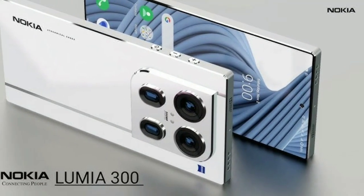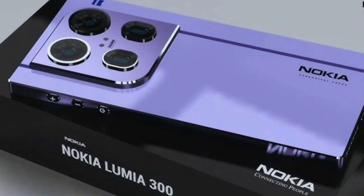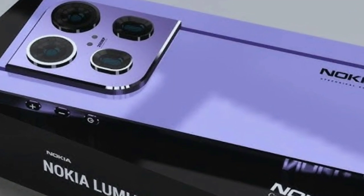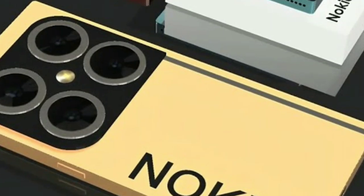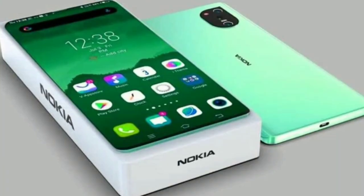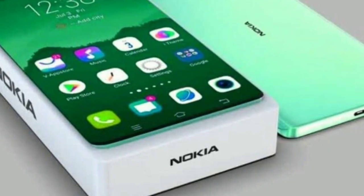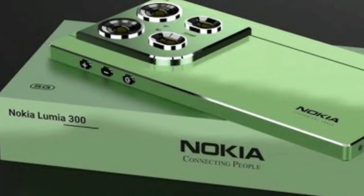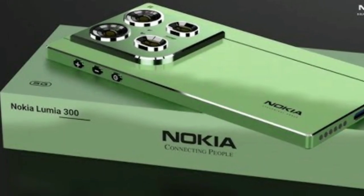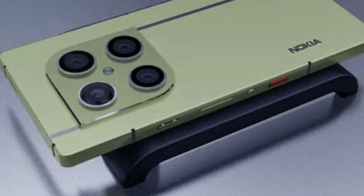Now we'll talk about the pricing. The Nokia Lumia 305G is expected to be priced at a figure that is not yet available. If this pricing is accurate, it positions the device as a strong competitor in the mid-range market, offering high-end features like a 200MP camera, 120Hz AMOLED display, and a 6000 mAh battery at a competitive price point. This makes it a great value option for those who want premium features without the premium price tag.